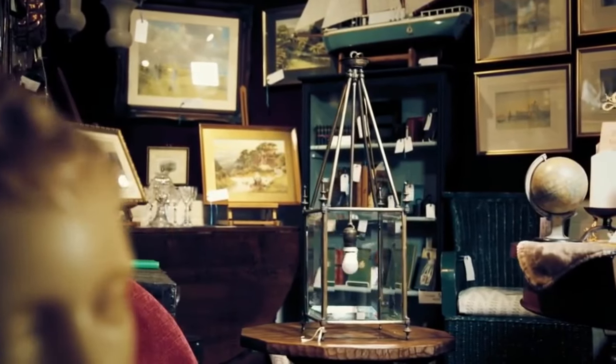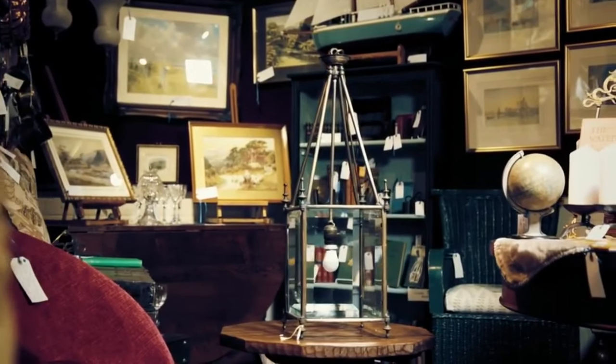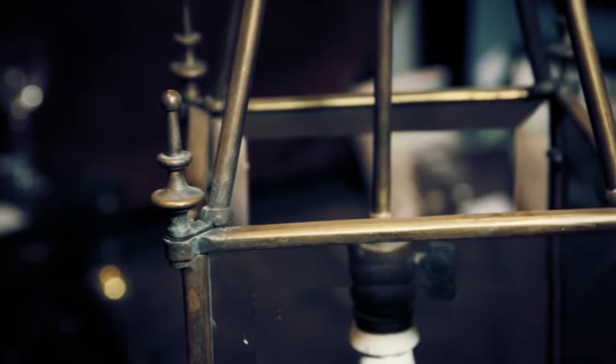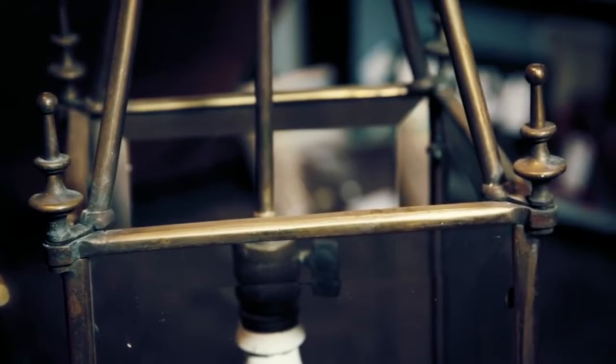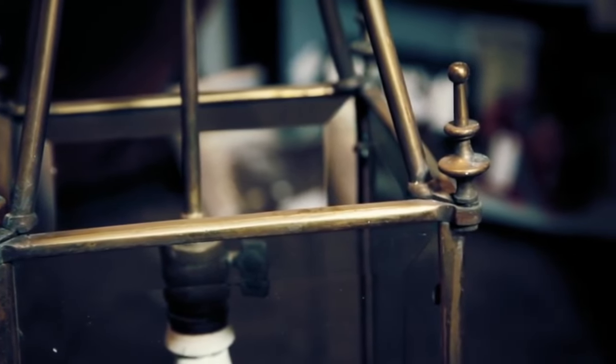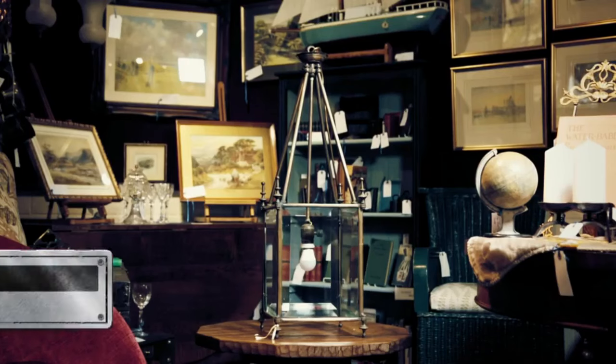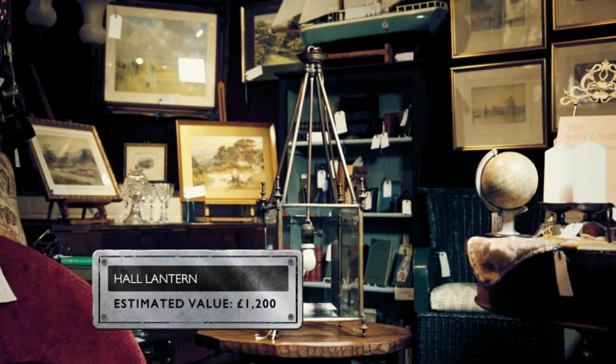This cast brass hall lantern on fixed supports boasts original wheel-cut beveled glass. Its simple lines and patinated brass frame suggest it is of classic mid-19th century English country house design, making it worth an illuminating £1,200.